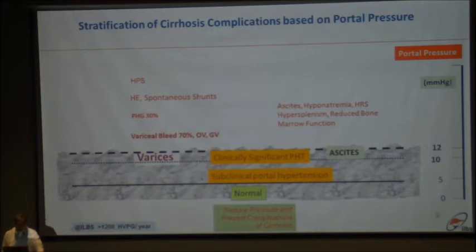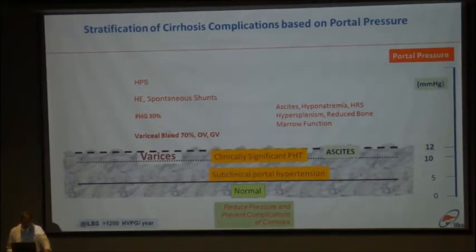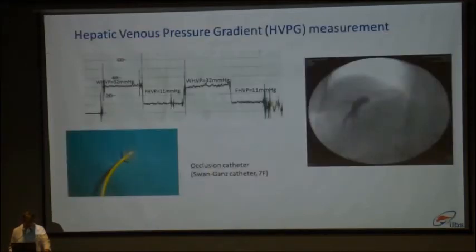So to make complications less, like in blood pressure, you have to reduce pressure. And at ILBS, fortunately, we do the largest number in the world, 1200 plus HVPGs. You have to put a catheter through the femoral into the hepatic vein. A balloon is there, and then you have a wedge after ballooning, wedging the balloon. So this was normal, it is 32. Then you release, it comes down to free pressure. So the difference between wedge and the free is the gradient.